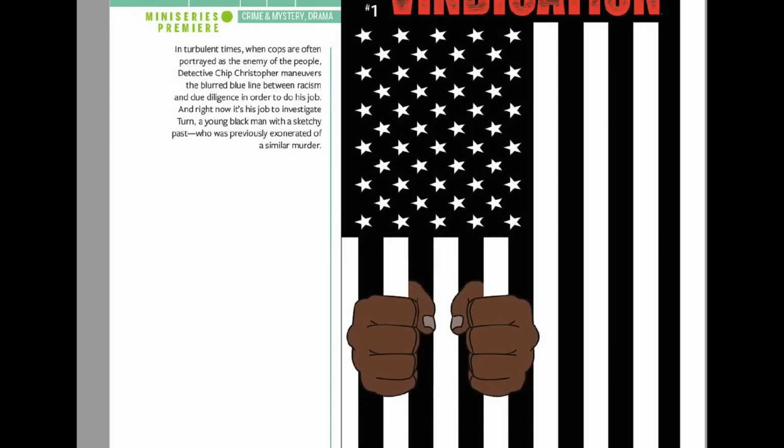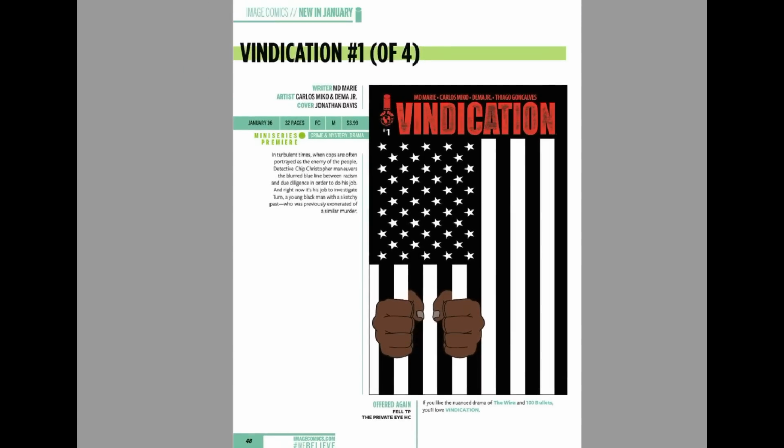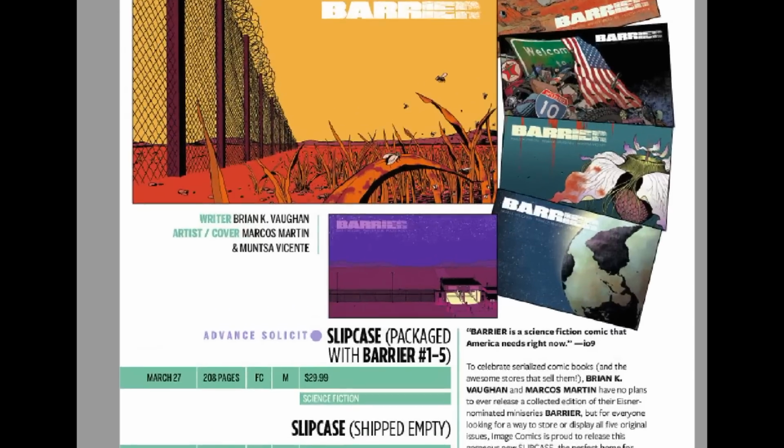This sounds like a really, really good storyline. Everyone should be grabbing this. And let's see what else I got here. And then next up, this one here is a book everyone should have grabbed when it originally came out, but if you did not, here is your second chance.